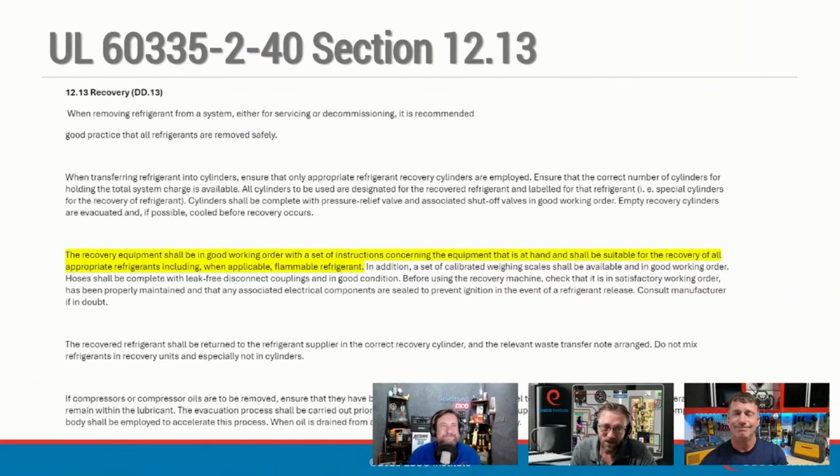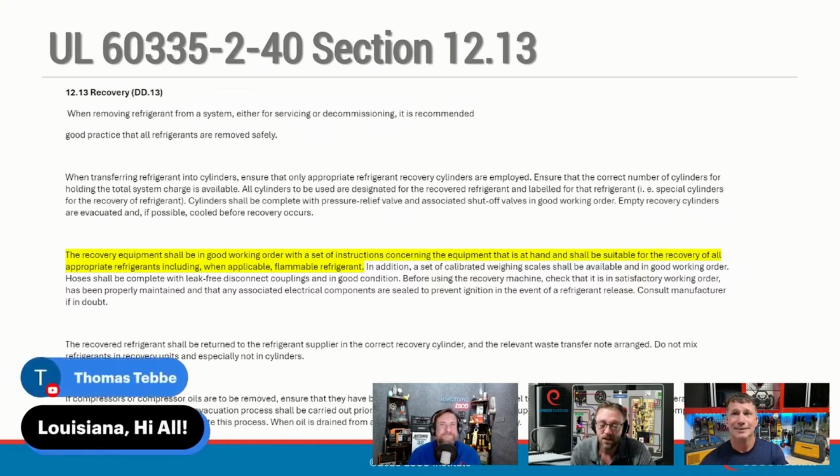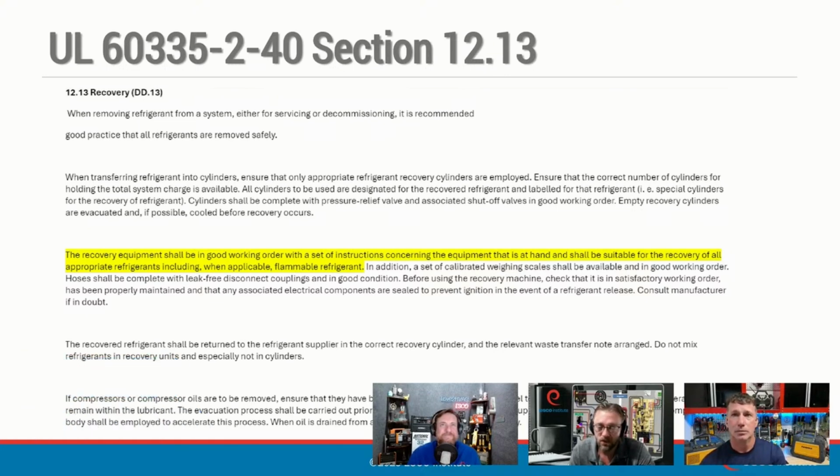All right. So what this is stating is that your machine needs to be capable of recovering whatever refrigerant it is you're working on. It needs to be rated for use, if you will, or listed or certified, however you want to put it. And then that little part after the comma, when applicable, flammable refrigerant. It doesn't specify A2, A2L, or A3. It says flammable refrigerant. So that's kind of a requirement, if you will, to say, listen, if you're going to be using this, the machine needs to be capable of recovering that refrigerant.